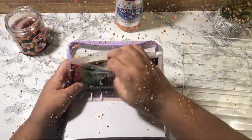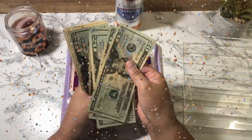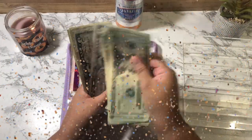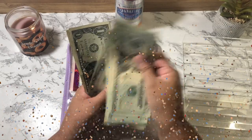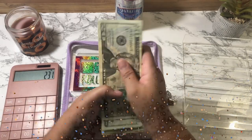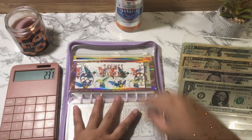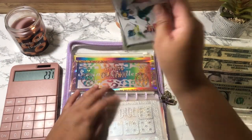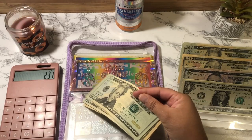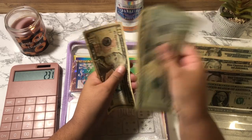So let's see how much this envelope has. So we have 20, 40, 60, 80, 100, and 20, 30, 40, 50, 60, 70, 80, 95, 200, and 5, 10, 15, 20, 5, 26, 27, 28, 29, 30, and 31. So that's 231. The next one is saving for the birds. I'm gonna go ahead and take out this little scratch off. It was a fun challenge. This has 20, 40, 60, 80, 90, 110, 20, 30, 40.